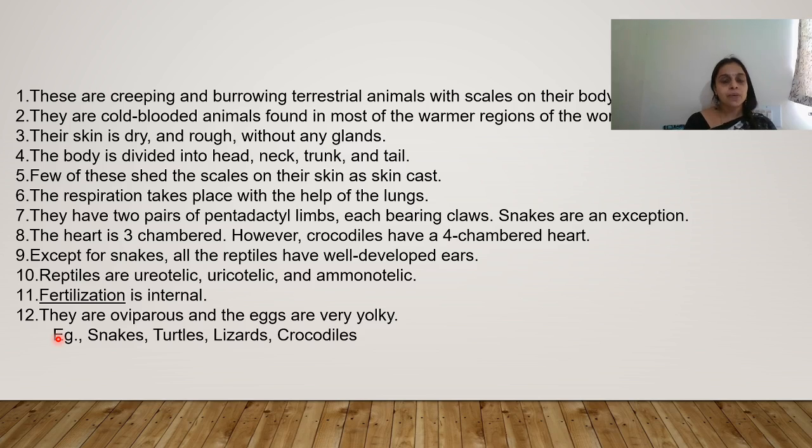These are creeping and burrowing terrestrial animals with scales on their body. They are cold-blooded animals found in most of the warmer regions of the world. They are poikilothermous. Their skin is dry and rough, without any glands, and the body is divided into head, neck, trunk, and tail. Few of them shed the scales on their skin as a skin cast.